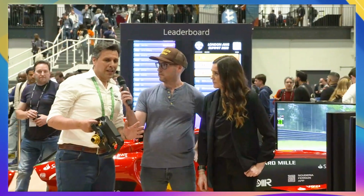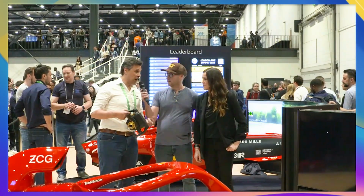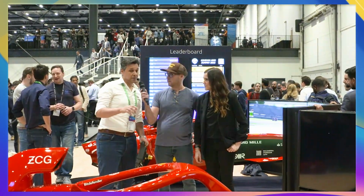Yes, exactly. Now we can see these are in the public modality, so the public can have the same feeling, the same experience as the drivers. In our academy, we have the same cockpit, but with a more professional setup for Formula drivers from the categories Formula 2, 3, 4, and Formula E. Our purpose is to give people the real feeling and experience of this simulator, so they can really understand what the pilots are facing on the track.